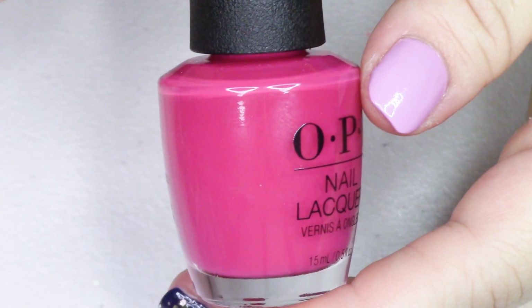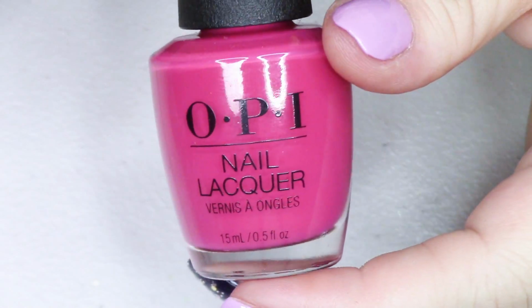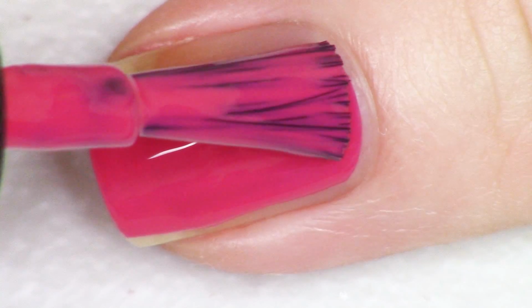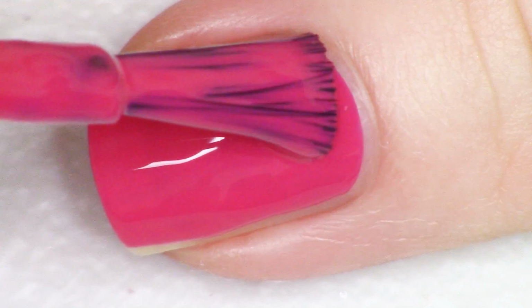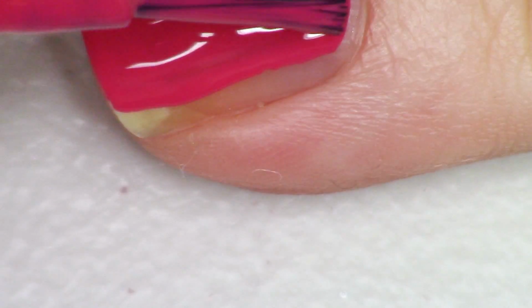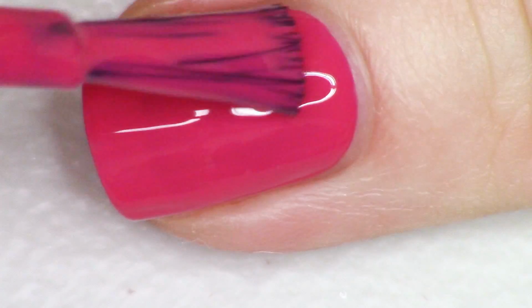I can't believe I forgot to talk about this polish. So I'm coming at you with a little voiceover here for this final polish in the collection. This is the gorgeous, beautiful, saturated, basically one coat pink cream. This polish is so gorgeous. OPI knows their reds. They also know their pinks. This is stunning. Watch how I'm going to apply this in one coat and you're good to go.